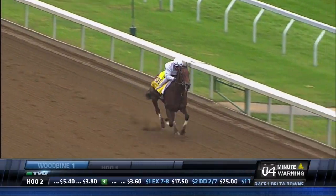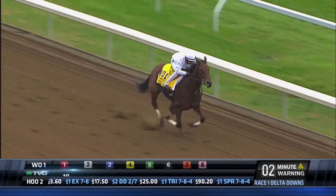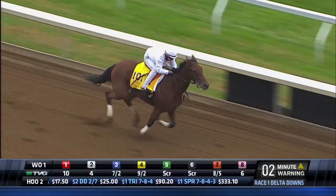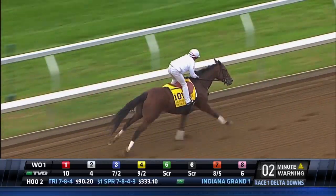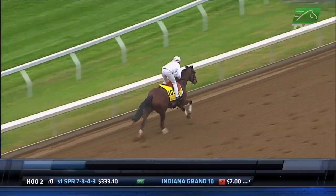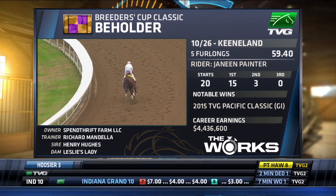This was 5/8 in 59-2. Last quarter in 23-1, under no drive from exercise rider Janine Painter. Yeah, she was a little more keen early, and she's just so smart, Simon. She anticipates everything the rider's going to want her to do. She switches leads before they square up. She gallops out on her own before being asked of it. This was a solo work versus one in company, just so easy for her.